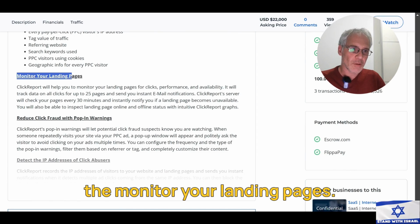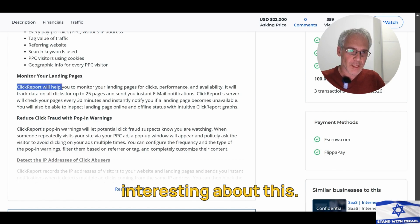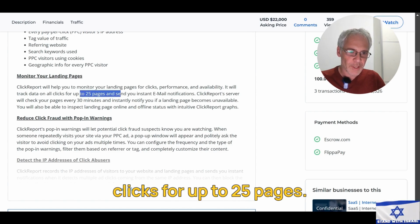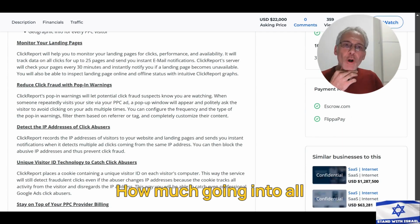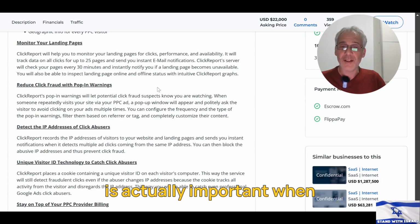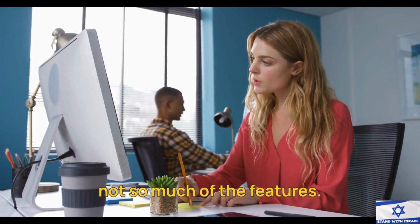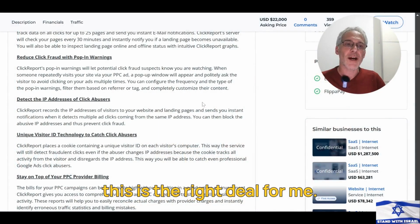They monitor your landing pages. You can see that here. And then let's see if they say anything more interesting about this. They're giving you all the features to track data on all clicks for up to 25 pages. So as a buyer, I wonder how much going into all the features of a website is actually important when you want to sell that. Because the first thing I would be interested in is seeing the business information and not so much the features. This is secondary for me as a buyer, trying to find if this is the right deal for me.